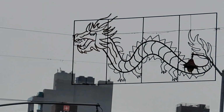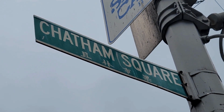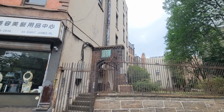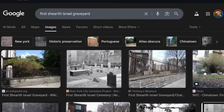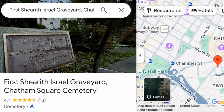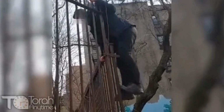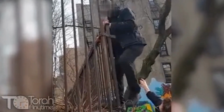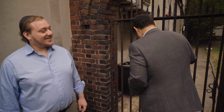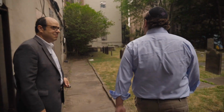To start our exploration, I've come to Chinatown, to this corner known as Chatham Square. Here, sandwiched between a few buildings, is the remains of the oldest Jewish cemetery in America. Up until now, I've only seen images of this cemetery online. I've visited the outside of this cemetery, but I've never gone in. And in fact, there's this video online of some guy climbing into the cemetery and taking footage from the inside. But I'm very excited that we won't have to resort to that, since we will be going into the cemetery with our very own tour guide.